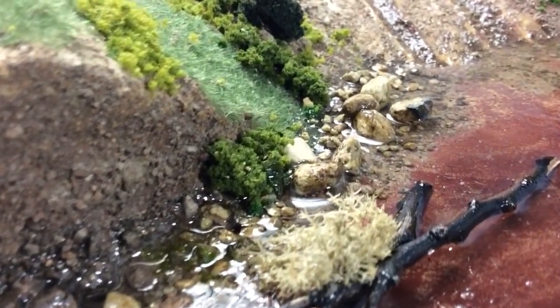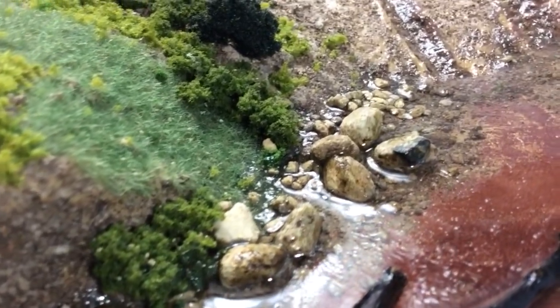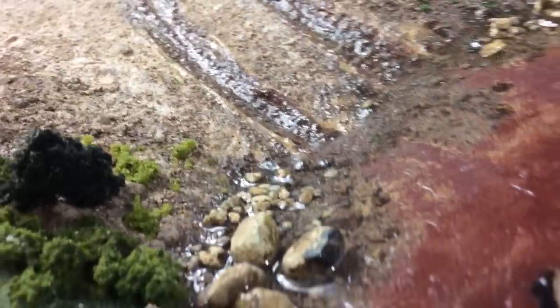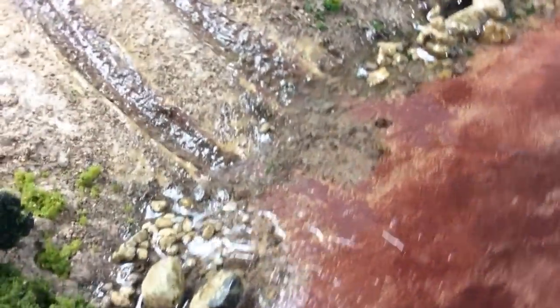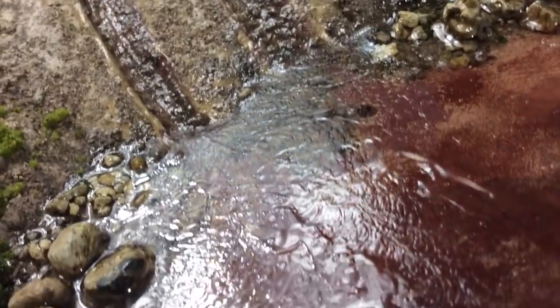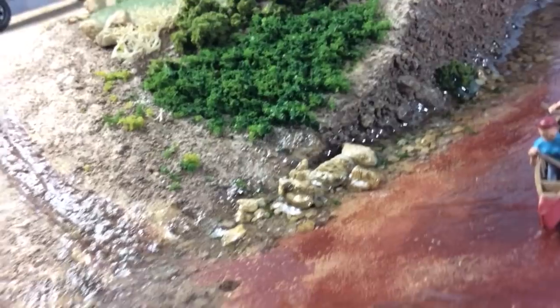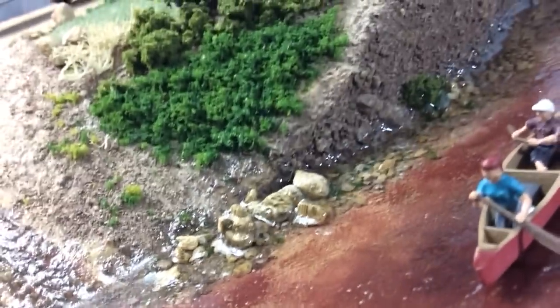But here's the shoreline over here. There's the ramp. It's kind of trippy, huh? More shoreline over here.